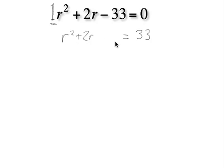So what we're going to do is build a trinomial on the left that is a perfect square trinomial. And again, as in the last video, you take the coefficient of this term, which is 2, and here's the math. We divide it by 2, and then we square it. So in this case, 2 divided by 2 is 1. 1 squared is 1. So we're going to add 1 to both sides of this equation.